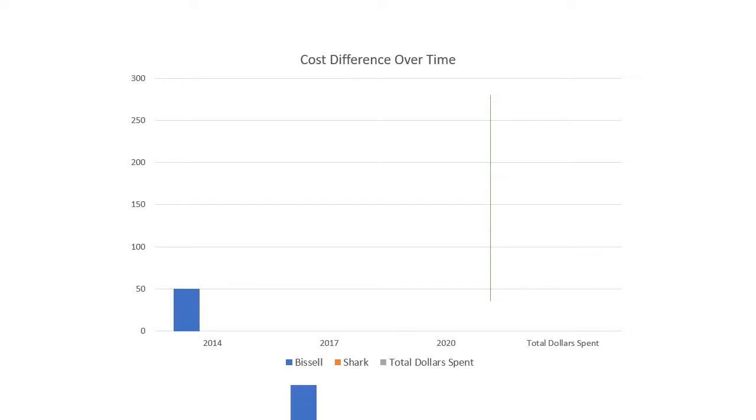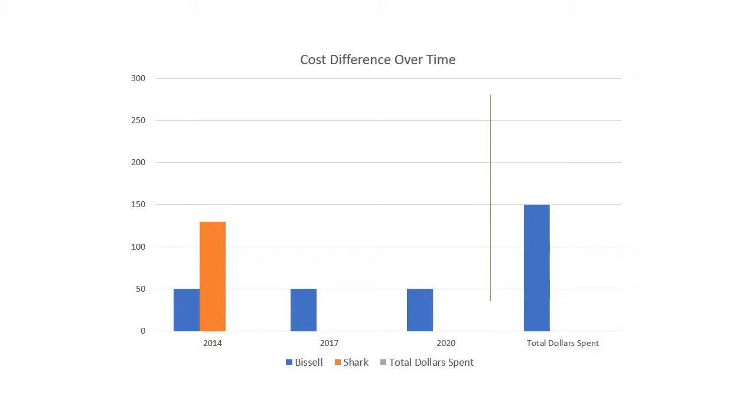Let's say you buy the $50 Bissell in 2014, and you're rough on your vacuum and it breaks down every 3 years after the 2-year warranty is expired. After 6 years, you would have spent approximately $150 on 3 new Bissell machines. At the same time, in 2014, your neighbor buys a Shark at $130, and it breaks down 6 years later after the 5-year warranty has expired. After 6 years, they would have spent approximately $260 on 2 new Shark machines. So after 6 years, you would have $110 more in your pocket than your neighbor.